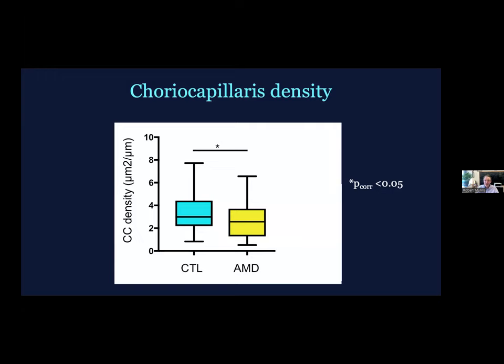But comparing early AMD eyes to controls that are old enough to have AMD but do not, we see a significant decrease in capillary density. And that's similar to what I've been telling you about in the first study. But if we look at geographic atrophy, there's a profound loss of choriocapillaris. And this is, again, outside of the area where there's loss of RPE.